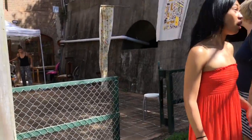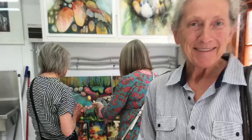Gorgeous. Of course, he lives on a boat, so it's right down there. But then he has a little marina.